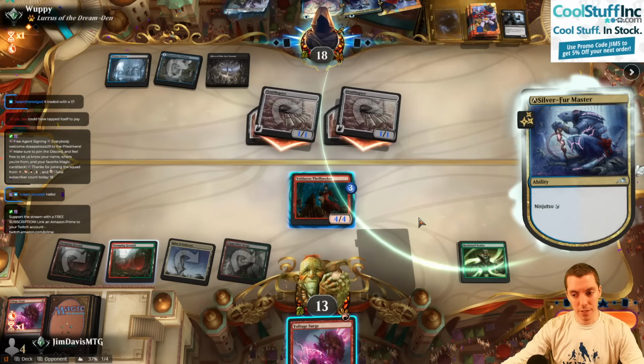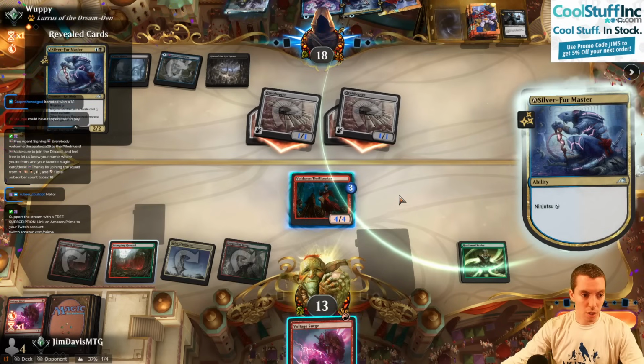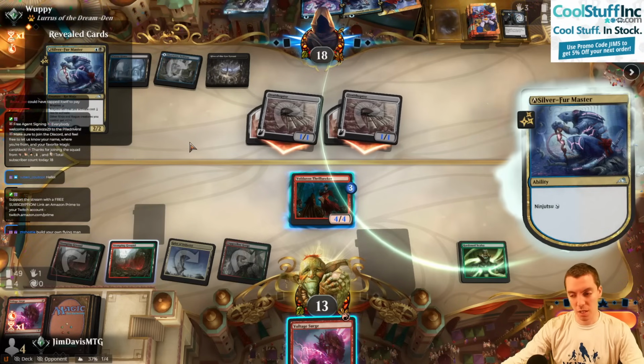Silver Fur Master. That's actually gross, because now they can Ninja this for cheaper too. Ugh, man.